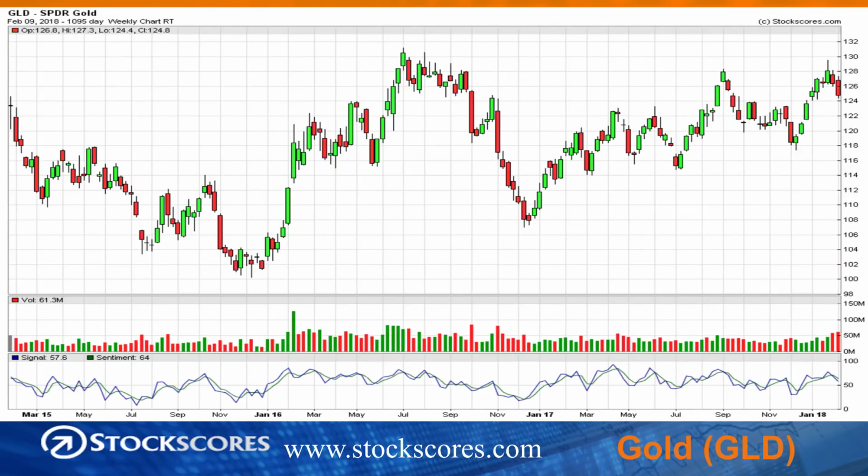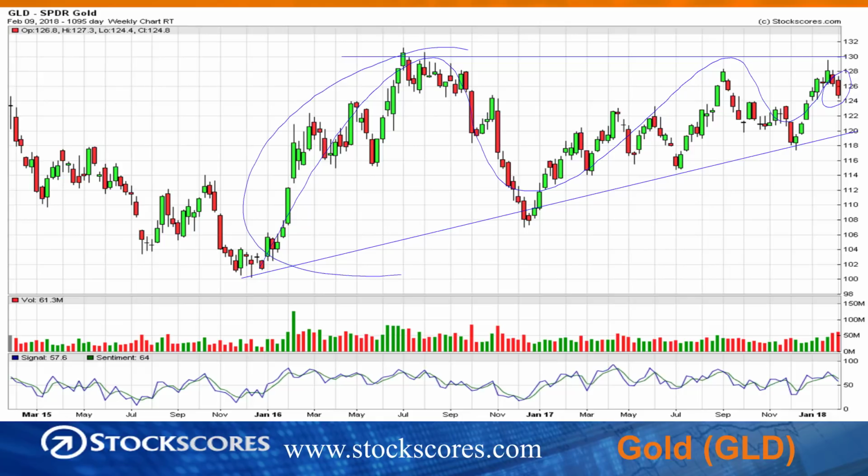On to gold, which doesn't really benefit when the US dollar is climbing, and the US dollar had a good week, and so we see gold had a bit of a bad week. But in the big picture, gold is building an optimistic pattern. This is called an ascending triangle pattern, very long term here, going back to January of 2016, where we've got condensing or compressing volatility. There's a lot more volatility in gold over here than we are seeing over here.